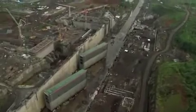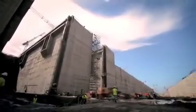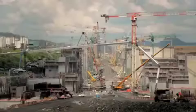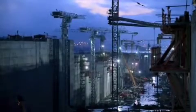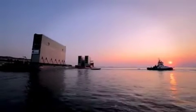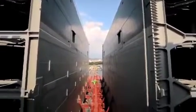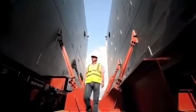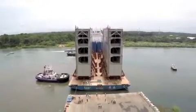The goal: to build the new locks. Wider, deeper, longer. The locks have been molded by the hands of thousands of workers. Far beyond local borders, the new gates are being built in Italy. Built of structural steel, each weighs an average of 3,300 tons. 12 have already arrived, marking the beginning of the project's electromechanical phase.